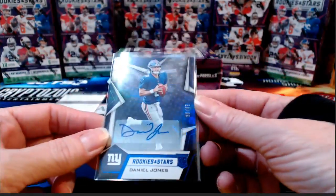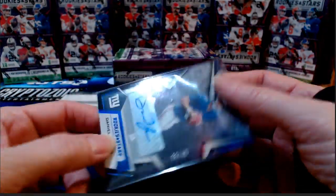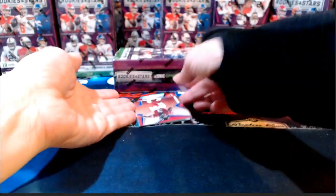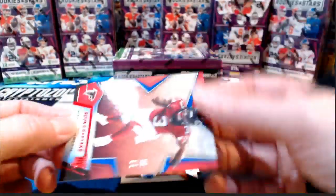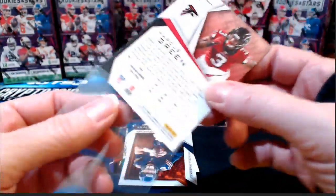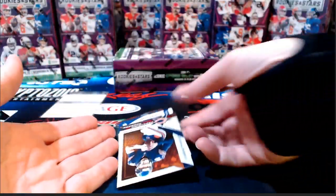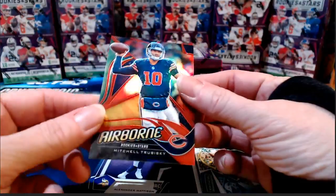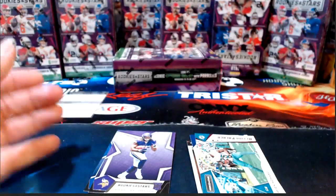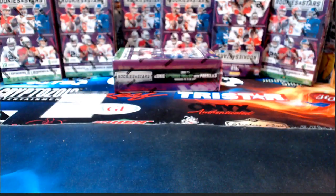Daniel Jones making the Giants happy. Numbered to 49. And this is numbered to 35. Marcus Green for the Falcons. Another airborne. There is Mitch Trubisky, speaking of. And it is numbered to 75. And that wraps up that box.